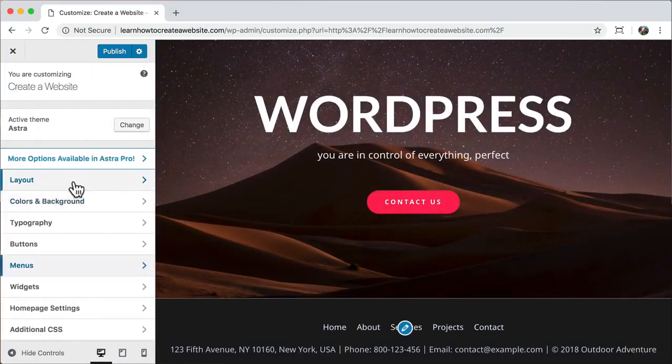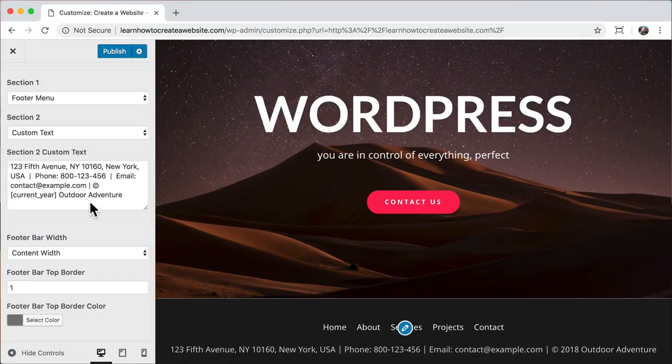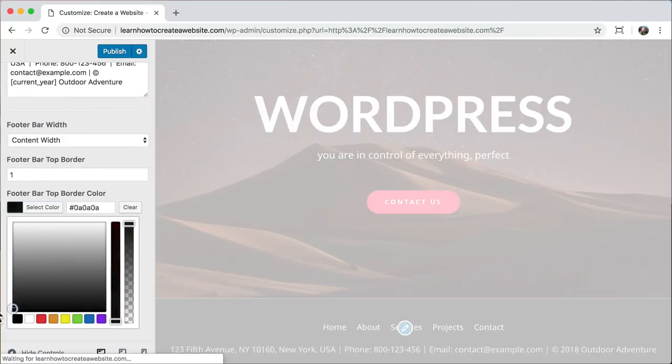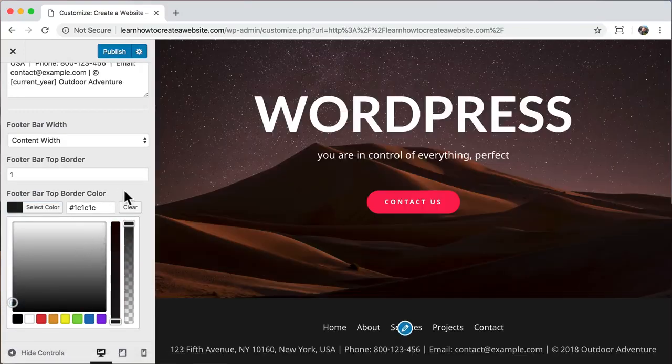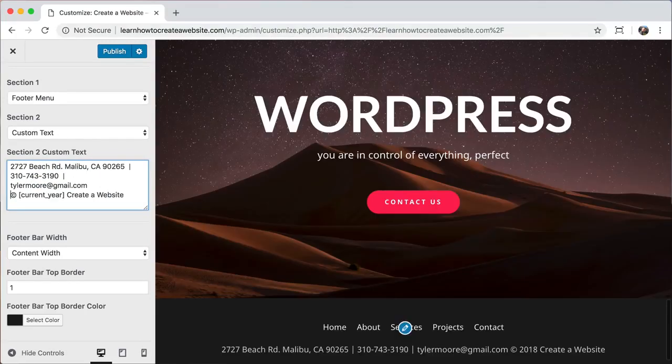Now let's go back to layout, footer, footer bar, and where it says footer bar top border color, let's change that so it matches the background so that we can't see it. All right, now let's change all of our information in here to what we want. And there's one trick that I want to show you.